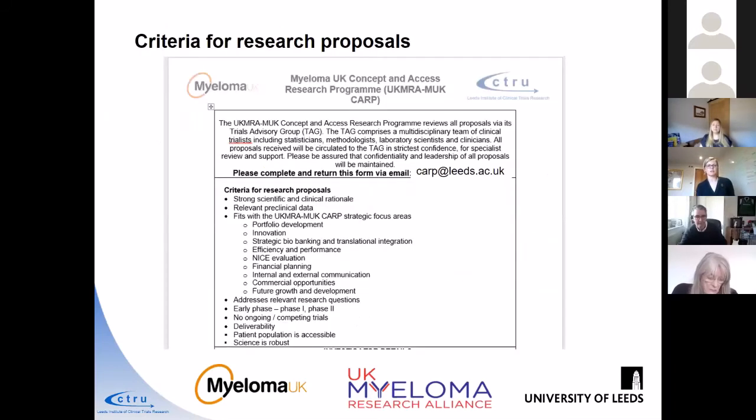Now, the expression of interest form that we provide to you is there to get very top level information to start with. So as much or as little information as you have available. As I said before, we'd much rather you came to us simply with the research question completed than a fully fledged trial proposal and ask us just for numbers and just for some costings. It's never that straightforward. We want to work with you to develop a strong academic relationship so that we can develop research questions and trial proposals in a collaborative and multidisciplinary way. It takes time to develop a robust, strong research proposal, so do start that process early.